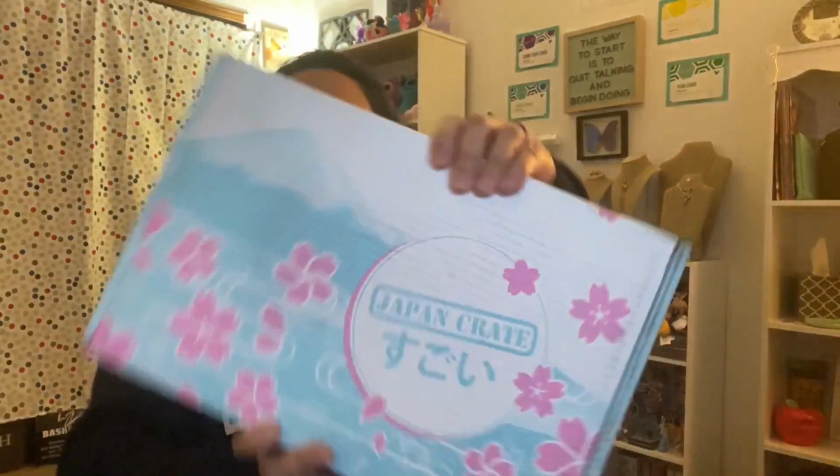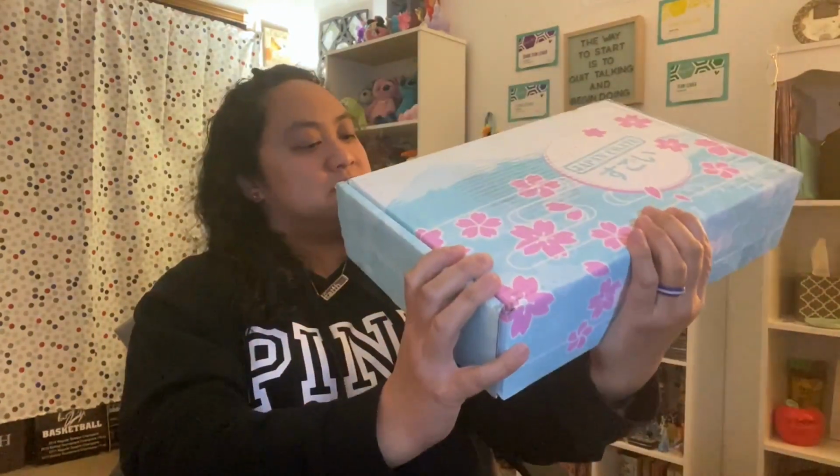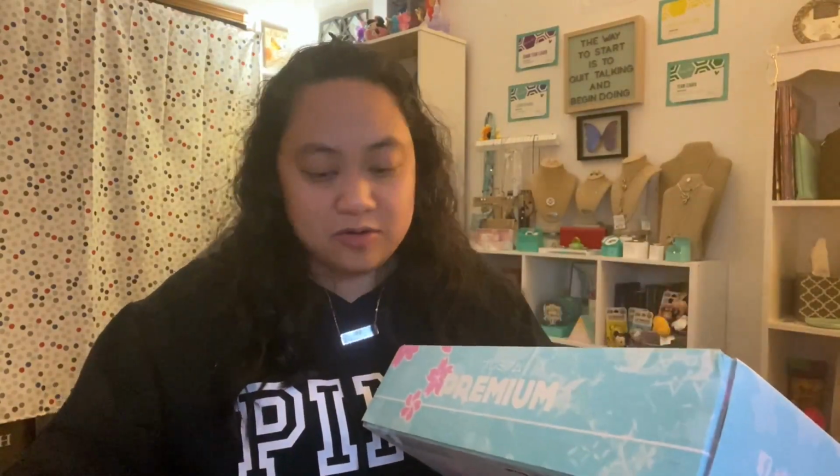Unboxing of the Japan crate. All right, so this one is the premium box, and this is going to be for the month of April. The theme for this one is springtime Japan crate. I'm loving this box because light blue is my favorite color, and then of course the cherry blossoms. This is gonna be awesome. I'm really excited about this, so let's go ahead and open this up.